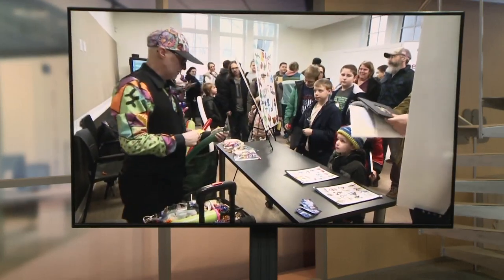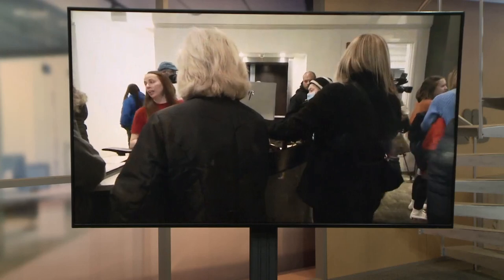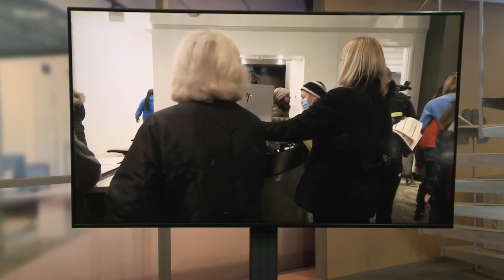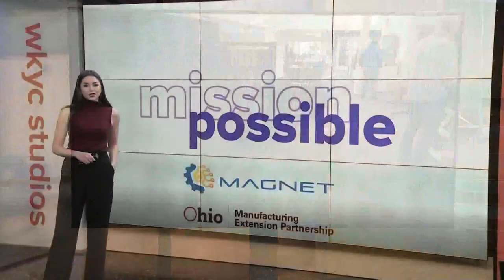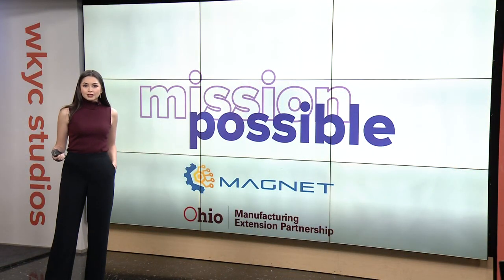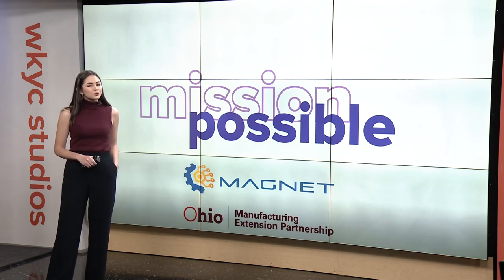Well, the Cleveland Public Library is executing a multi-year plan to reimagine and revitalize all the branches throughout the city, which in turn re-energizes the communities they serve. Now that three of the new branches have reopened, taxpayers are seeing the results. Carmen Blackwell takes a closer look in this week's Mission Possible report.